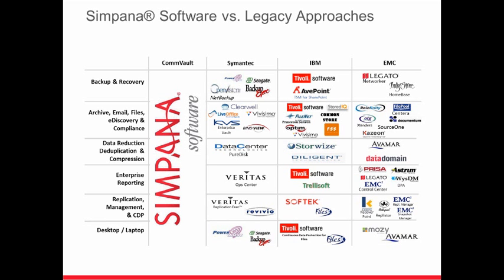If you take a look at why CommVault, why Simpana, and look at legacy approaches, more and more there's less and less tape out there, but it's still somewhat prevalent. When you look at the various vendors out there, like Tivoli or Legato, Avamar, Data Domain, and what they're really good at, typically they play into one or two spaces. Maybe it's backup and recovery, or maybe it's data reduction, dedupe, right?